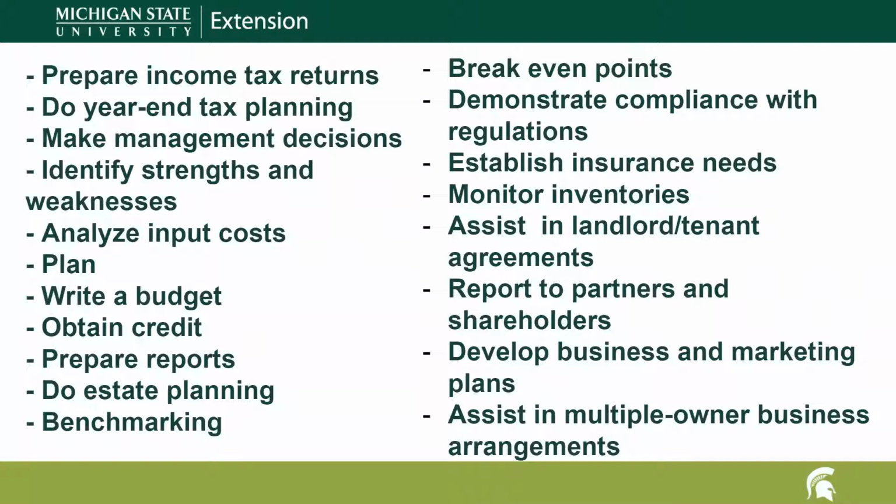You can demonstrate compliance with regulations, establish insurance needs, monitor inventories, divide landlord and tenant expenses, and assist with profit-sharing distributions and share lease arrangements. You can report to partners and shareholders if you have them, develop business and marketing plans, and split income and expenses in multiple owner businesses.